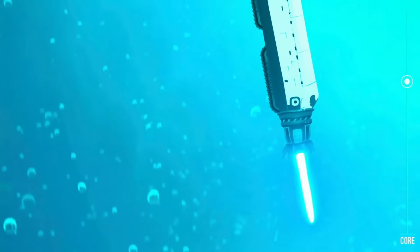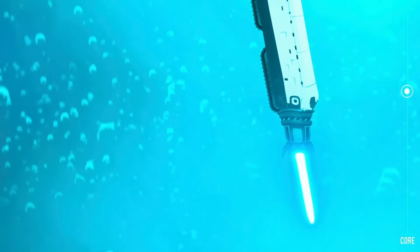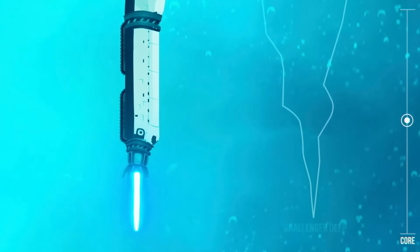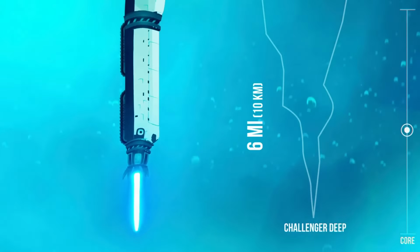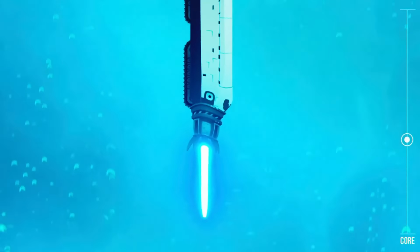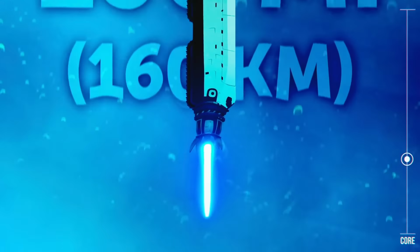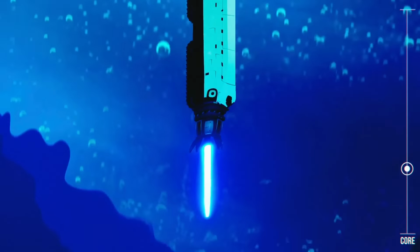It's only 10 to 15 miles thick, while down below is an enormous saltwater ocean, twice bigger than all of Earth's oceans combined. The deepest point on Earth is Challenger Deep, and it's a bit over 6 miles down. The ocean on Europa, on the other hand, can be up to 100 miles deep. Who knows what can be lurking in that deep, dark sea?